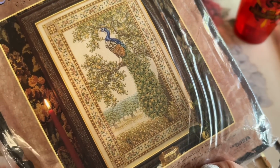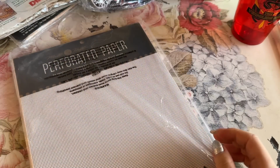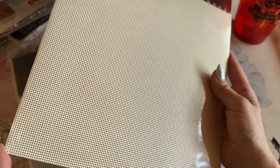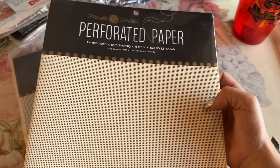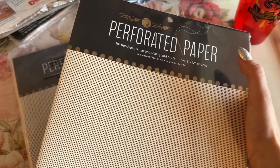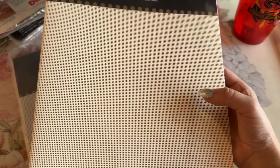It is absolutely gorgeous. I ordered perforated paper, and I ordered this right after my no shopping challenge was over, so I apparently lost my brain. So it's exactly the same thing, just this one I ordered from 123 Stitch. This one has just 2 sheets of perforated paper, this like cream color, and I got it for all my future Christmas ornaments.